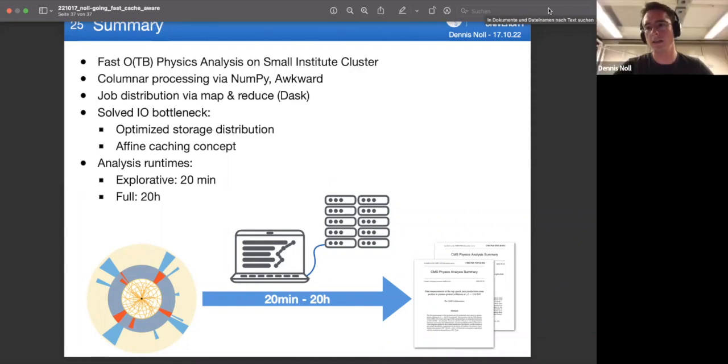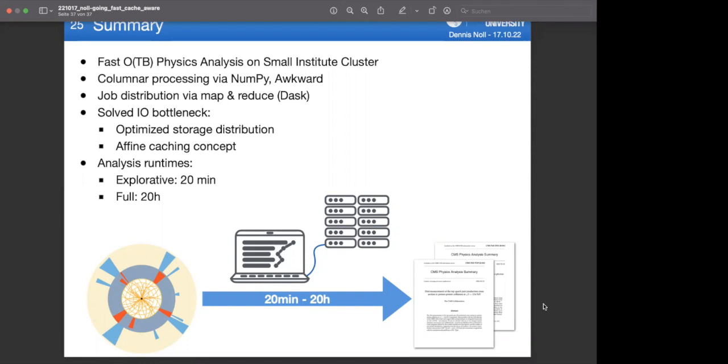Yes, so for the detailed application, maybe Benjamin can say something to it because he has worked on most of it. I think it's a central instance that spawns the Dask jobs. Yeah, let me briefly go over it. So the HD Columnar jobs are directly submitted and start Dask workers that connect to the central Dask scheduler.